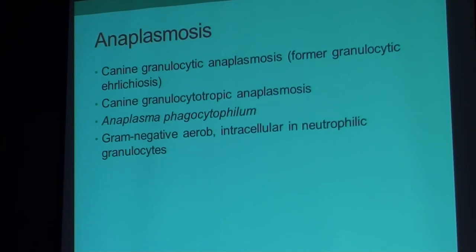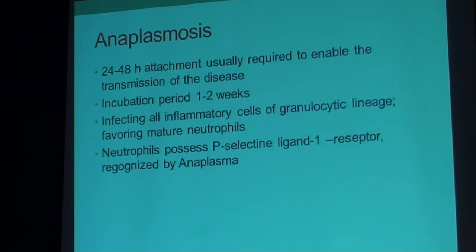Caused by Anaplasma phagocytophilum, it's a gram-negative aerobic intracellular bacterium that resides in neutrophils, preferably in mature neutrophil granulocytes. Okay, we discussed during the ticks that usually it needs a certain period to prepare the blood meal, and during that time it's quite often that the infection does not transmit from the tick to the host. So there's this, we call it grace period, because the risk for the infection is very low at that time. And what comes to anaplasmosis, it is usually from 1 day to 2 days.